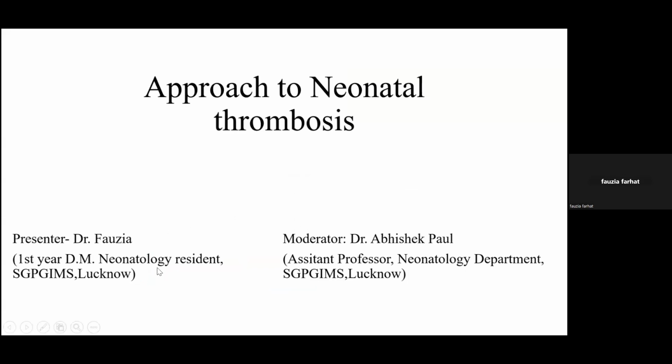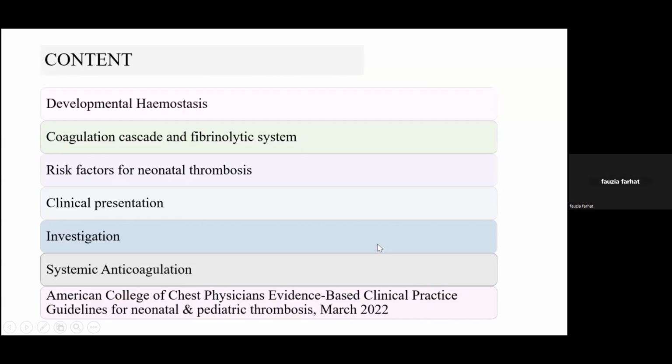So myself, Fazia, first year neonatology resident at SGPGI Lucknow. I will be presenting the discussion and approach to neonatal thrombosis under the moderatorship of Dr. Abhishek sir. We will be quickly going through some concepts related to developmental hemostasis, then the coagulation cascade and fibrinolytic system, risk factors for neonatal thrombosis, the various clinical presentations, the investigations, how to go for systemic anticoagulation, and the recent CHEST guidelines that were updated in March 2022.